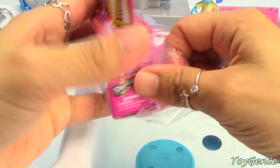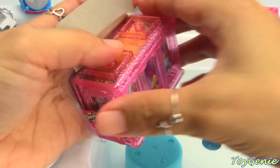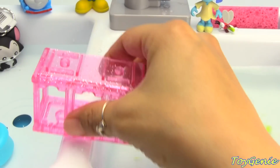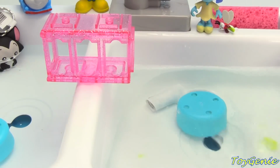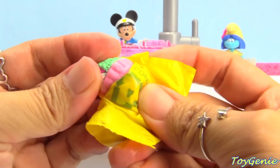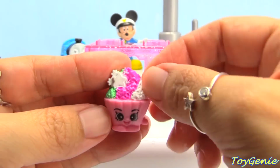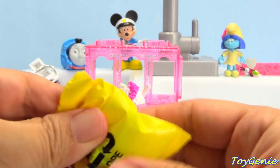Let's find out what's inside. We have a pink twin room and two surprises and a collector's guide. So let's try to balance our house there, our twin room there. And we have two surprises. Our first one is a little ice cream. Oh my gosh, so yummy looking. And here's our second one.